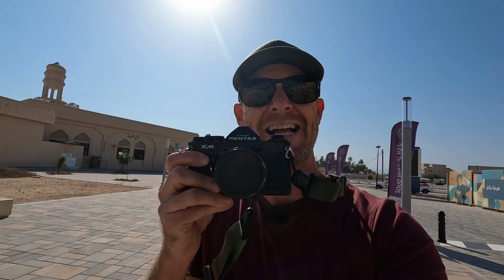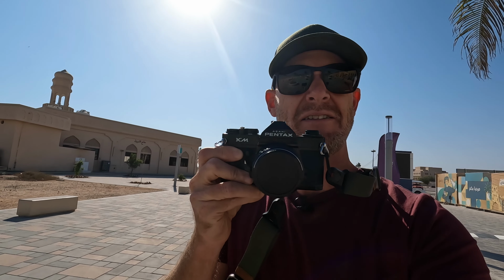Got my Pentax KM with me today, 55 millimeter, loaded with the Ilford HP5 Plus. Sorry, I'm getting delayed while I look around to see if there's anything to see. I'm not sure what's gonna happen on this little walk. I've got a couple of kilometers. I don't know if I'm gonna go that far, but we'll see.